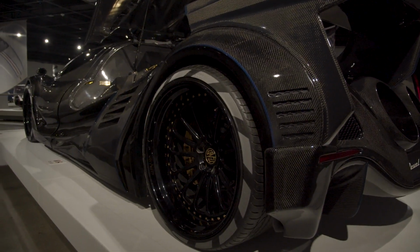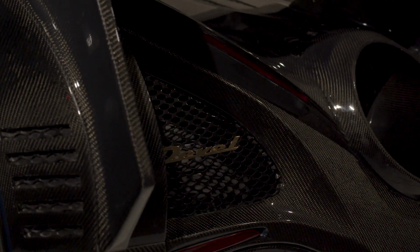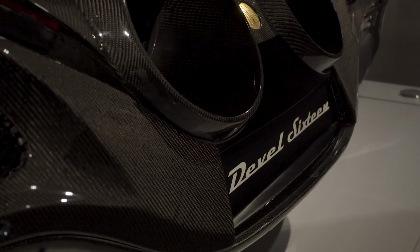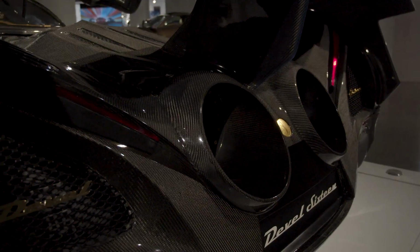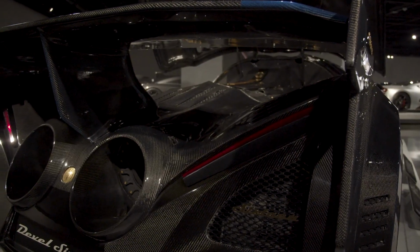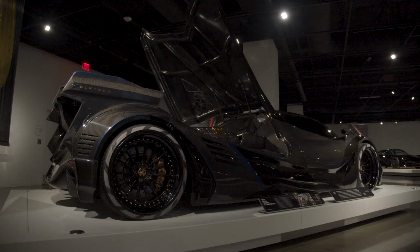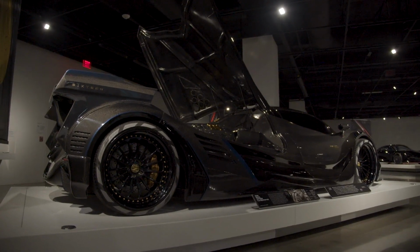And more important than that, what they are promising is astounding. A version of this car will have over 5,000 horsepower coming out of a 16-cylinder engine, which would make it far and away the most powerful road car in history. This is one of 4 of this design that has been produced. This one, believe it or not, was actually produced specifically for this exhibit.